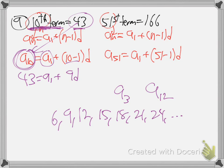There's some list, and if I say a sub 3, I mean the third term in the list. If I say a sub 12, I mean whatever the 12th term in the list is. I'm just trying to get you fluent in the language here. Is that making sense? How they talk, what their symbols mean. So a sub 3 means the third term in the list. A sub 12 means the 12th term in the list. So right here, a sub 1 means the first term in the list. That'd be 6, if that was really the list, which it's not, but if it was.